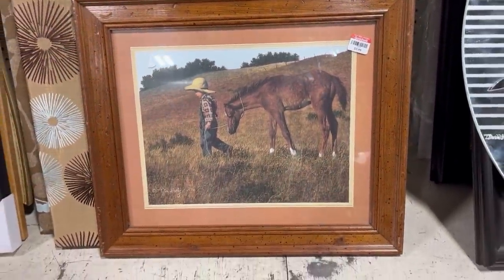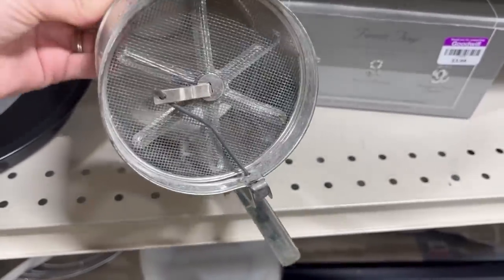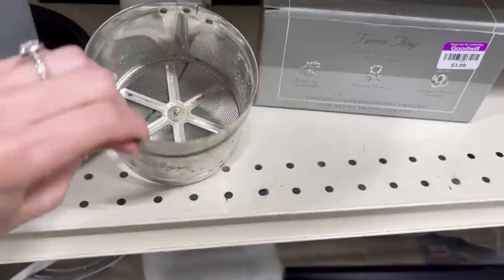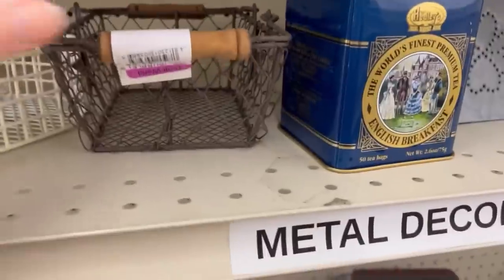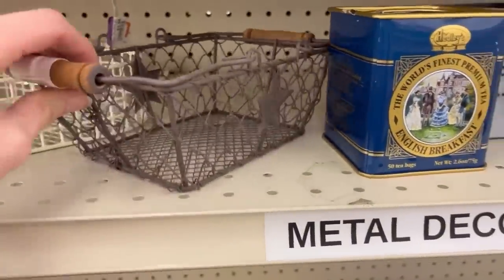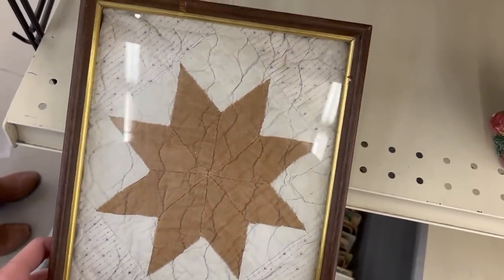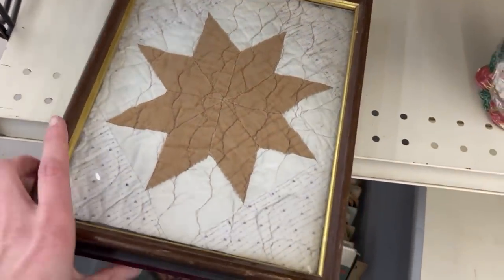I thought that this picture of this horse was so sweet and actually probably would have been perfect, but y'all, I can't just get everything I see, even though there were so many good things. I thought that this basket was cute, but I'm not a huge fan of the stars, and there's something about it that doesn't quite look right. I did love this vintage quilt star. I think it was $5, right? But I don't know, I just couldn't bring myself to actually pick it up and bring it home.